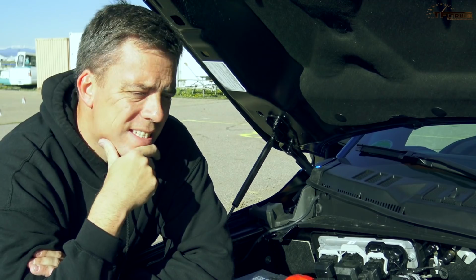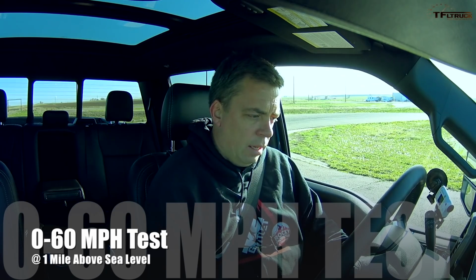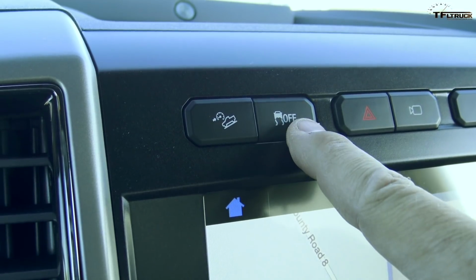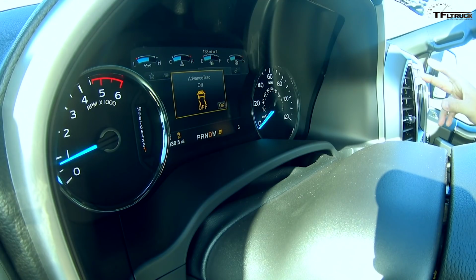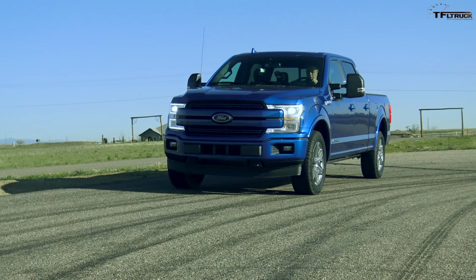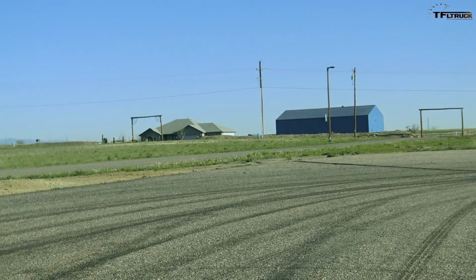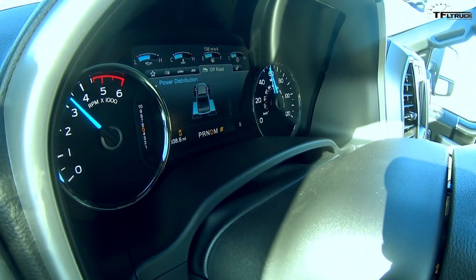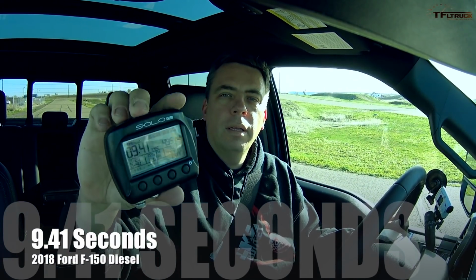But the Super Duty weighs over a ton more. I'm gonna do several 0 to 60 runs, but I'm gonna have to put it in sport, of course. I'm gonna turn off traction control and stability track. And I'm gonna try this in two-wheel drive first. I'm gonna brake torque it a little. Not a great result, 9.41.